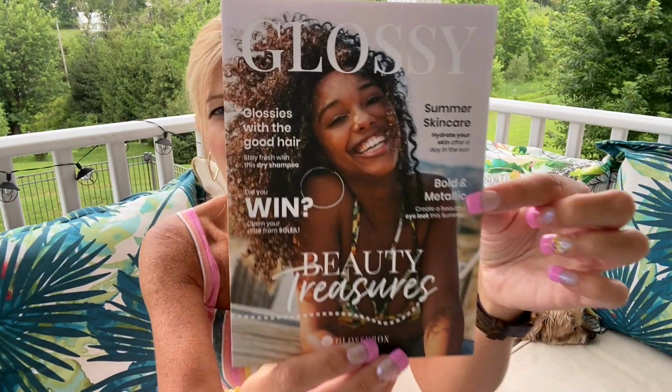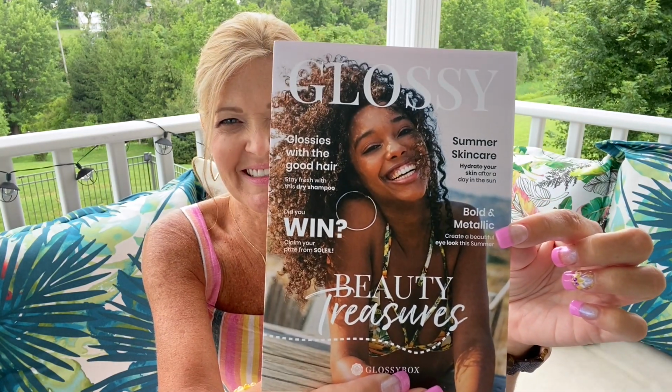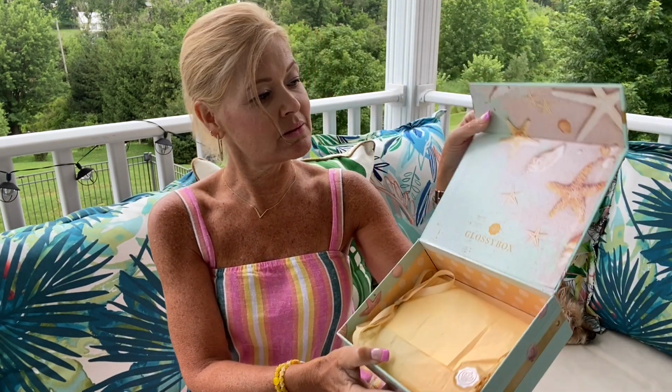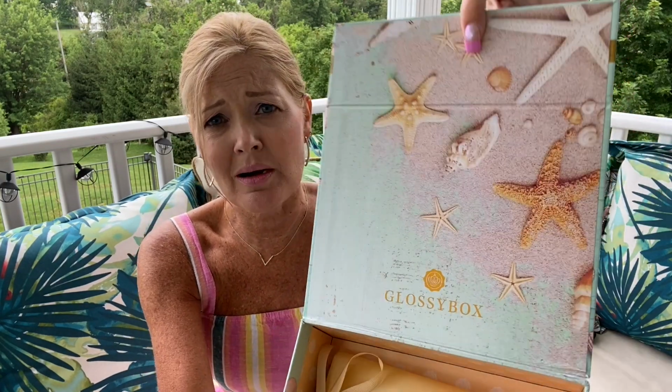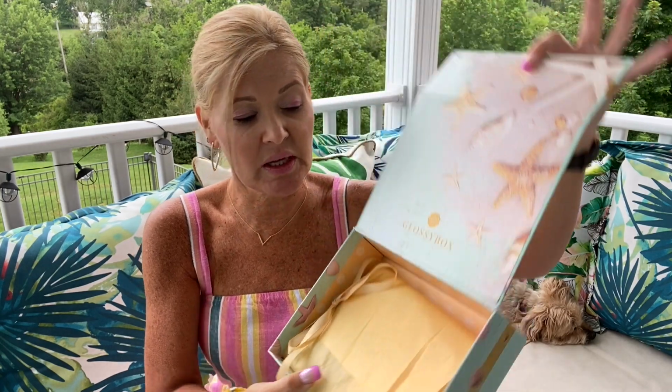First thing I see is a little pamphlet here to talk about the July products. All right, I love it. This will tell you about all the products inside the box. And then look how pretty everything is wrapped in here. Even the inside of the box is gorgeous. I so have to keep this. I would keep this out on my dresser. It's so beautiful.